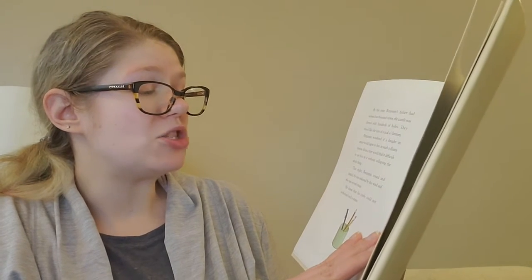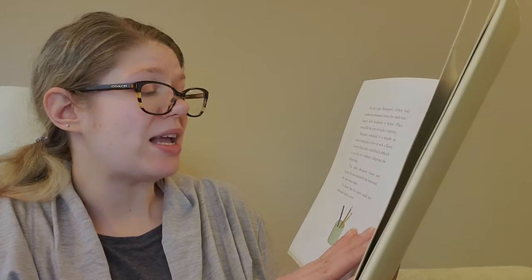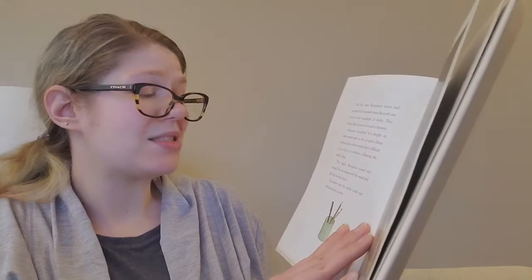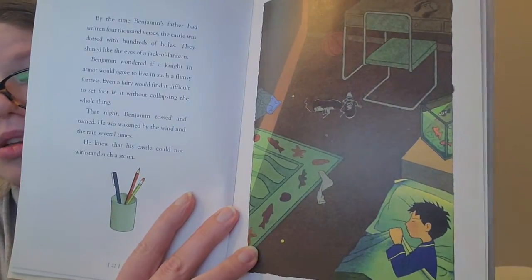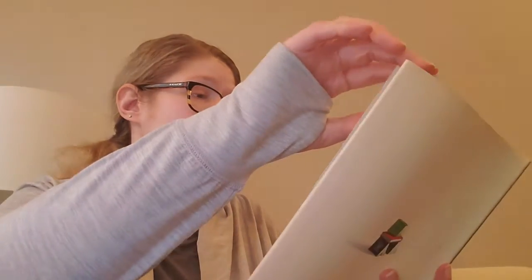That night, Benjamin tossed and turned. He was wakened by the wind and the rain several times. He knew that his castle could not withstand such a storm. Oh, he doesn't look too happy. Oh no.